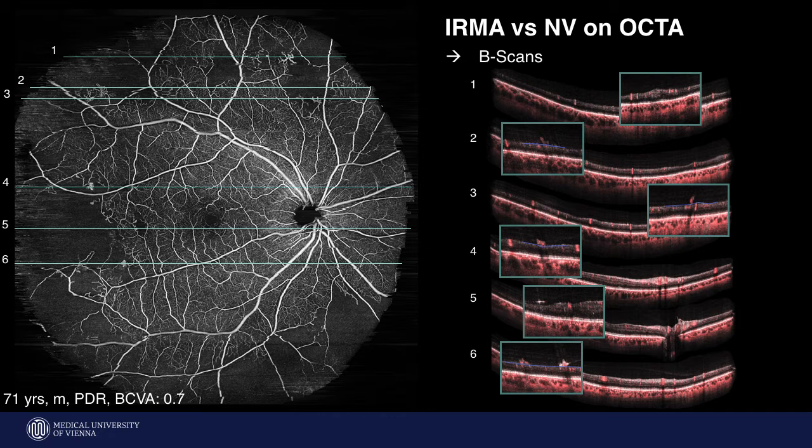So here is another example of the right eye of a 71-year-old male patient. On this slide, six lines indicate regions of interest with suspected neovascularizations based on fundus examination. The OCTA B scans revealed that four areas highlighted in red show neovascularizations, and you can also clearly appreciate that flow is visible in hyperreflective structures beyond the ILM, which is indicated in light blue in the B scans on the right-hand side.